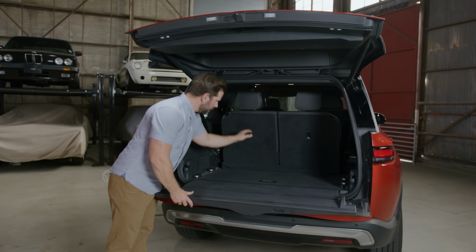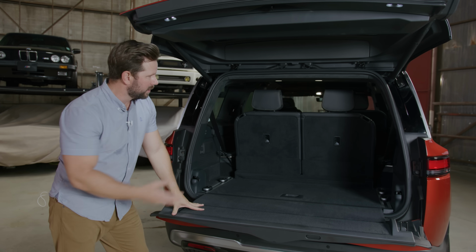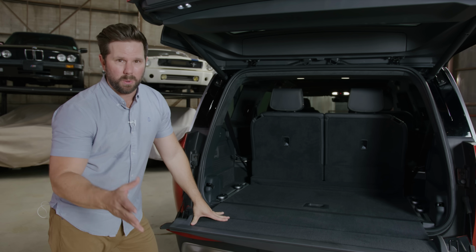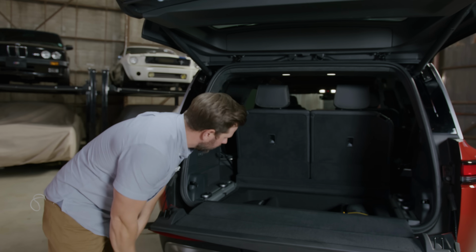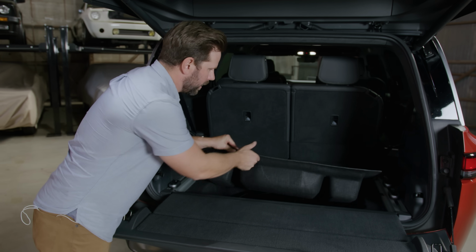And with the third row up, we still have about an arm's length or more of storage. So if you know other vehicles with third rows, that is insane, considering this is about 10 inches shorter than a Chevy Tahoe. Now underneath here is something special as well. You pull this guy out, and then you have your little storage compartment here, which has your first aid kit and the hose for the air compressor.